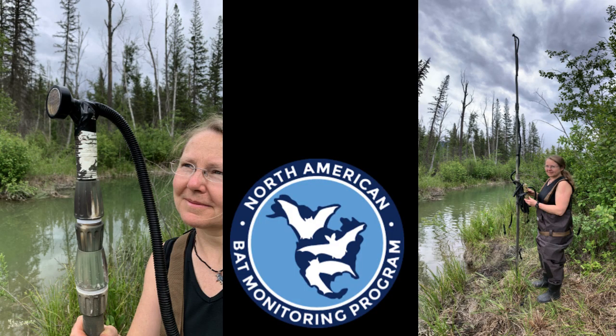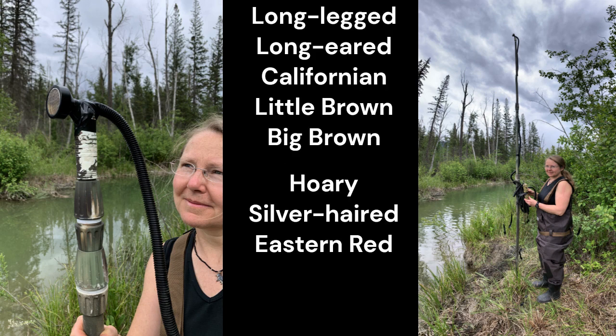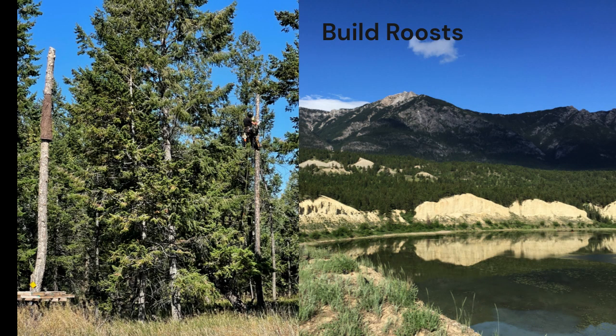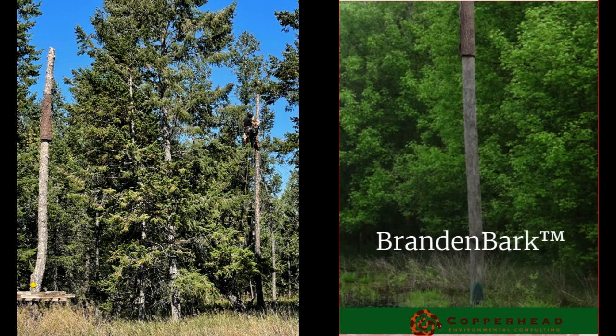Additionally, through our North American bat monitoring acoustic deployments, we detected an additional 5 bat species in the local conservation fund area. Our second main activity in 2023 was to enhance roost structures for bats. We focused on construction of 3 roost types.